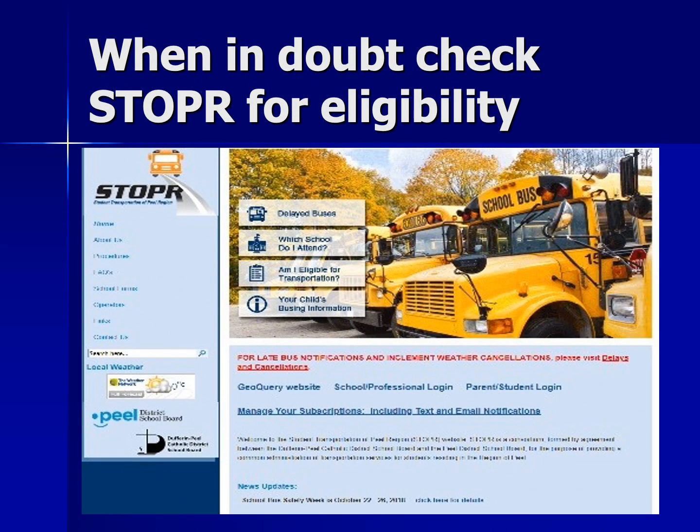I will mention that for parents that are interested in seeing whether or not they are indeed within our boundaries, a visit to the Stopper website and simply inputting your address will give you that information as well in terms of the boundary requirements for Gonzaga.